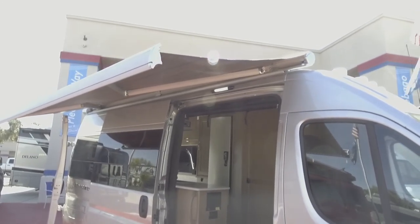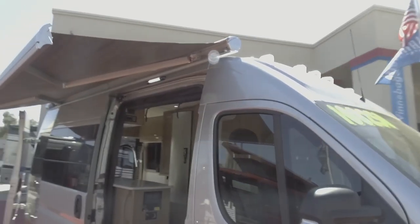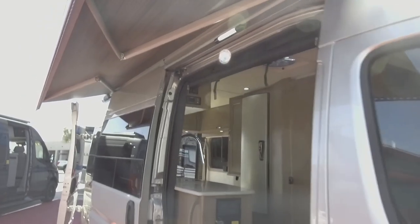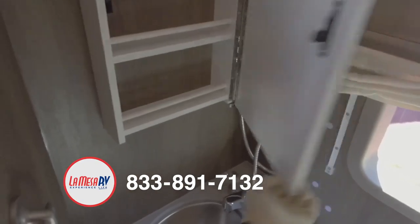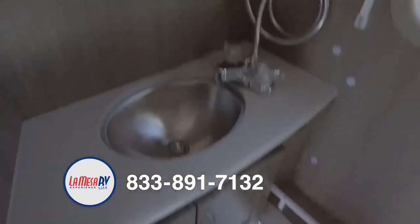You also have an LED floodlight, so you have plenty of visibility in the middle of the night when you're out camping, cooking, hanging out with the family, which is all controlled by the multiplex system. I'm going to go into the restroom here, show you exactly how big it is. Look how wide this thing is. No slide out on this. This is all in the cabin. You have your medicine cabinet here, your stainless steel hose for the shower, sink.